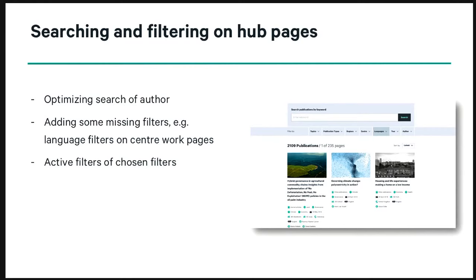We will also be optimizing the searching and filtering on the hub pages. What I mean is, if you go to, for example, the publication section, at the end, further down on the page, you get to this listing and you have these search and filtering options. Here as well, we will optimize for searching for authors. We know that it hasn't been very easy. It isn't easy today, so we will fix that. We will also be fixing and adding some missing filters that we are aware of. For example, the language filter on center work pages is missing, so we'll be adding that. What you will also see is that we'll use active filters, as it's called. What it means is that if I have chosen topic air, that will be displayed here saying air with an X next to it, so I can actually see what I've chosen as a filter and deselect it if I want to.